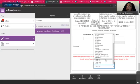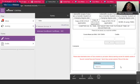That way it will be routed to the correct school certifying official for processing. And also, especially if you're on chapters 31 and 33, to avoid being dropped on payment, I would also get in contact after you submit it online. It just occurred to me: after you submit a veterans enrollment certificate online, get in contact with us to let us know that you submitted it.